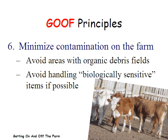Principle number 6 is minimize contamination on the farm. So what I'm talking about here is, as much as possible, you need to minimize contamination of yourself with areas where pathogens may be building up. So avoid areas with organic debris fields. In reality, on most operations, that's where the heaviest load of pathogens are going to reside. So it's where there's lots of fecal material, lots of other organic debris. That's where the pathogens are going to build up, and that's where they're going to live. So if you can avoid those, if your job allows you to avoid those areas, then you should.